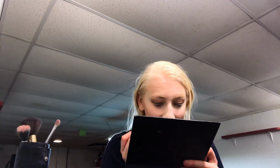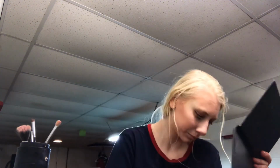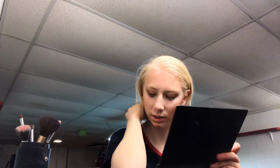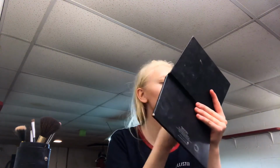Oh, that eyeliner looks okay, actually. Next, the blush. Do a subtle blush. A bit into one that looks like a pigmented shade, but isn't that pigmented.